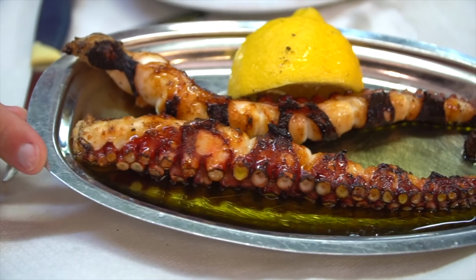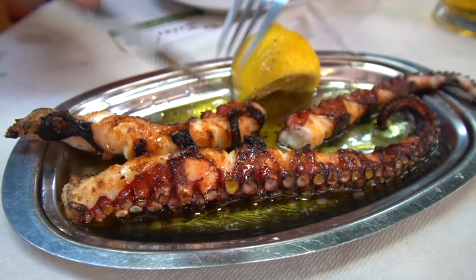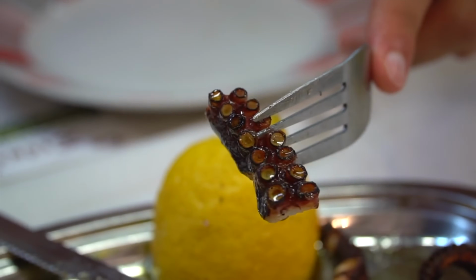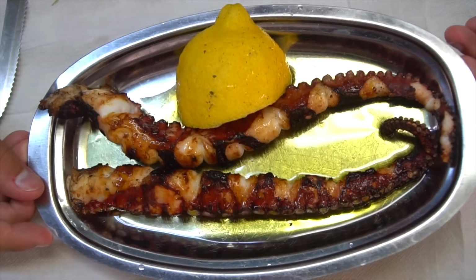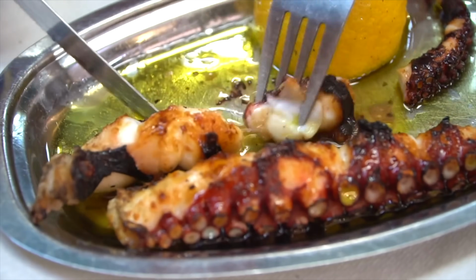Oh wow. Look at all of that olive oil in the bottom. Go for a little cross section here, and look, you can see all those little charred suction cups there. Get a little bit of that olive oil. Oh man, this is my kind of food. It's firm. It's very bouncy, and it's got that citrus lemon. Oh man, so fresh.